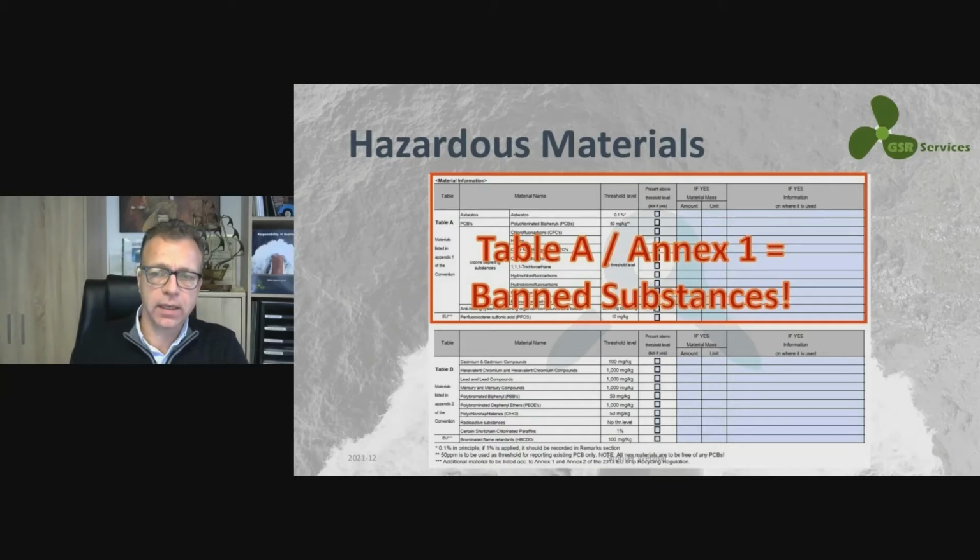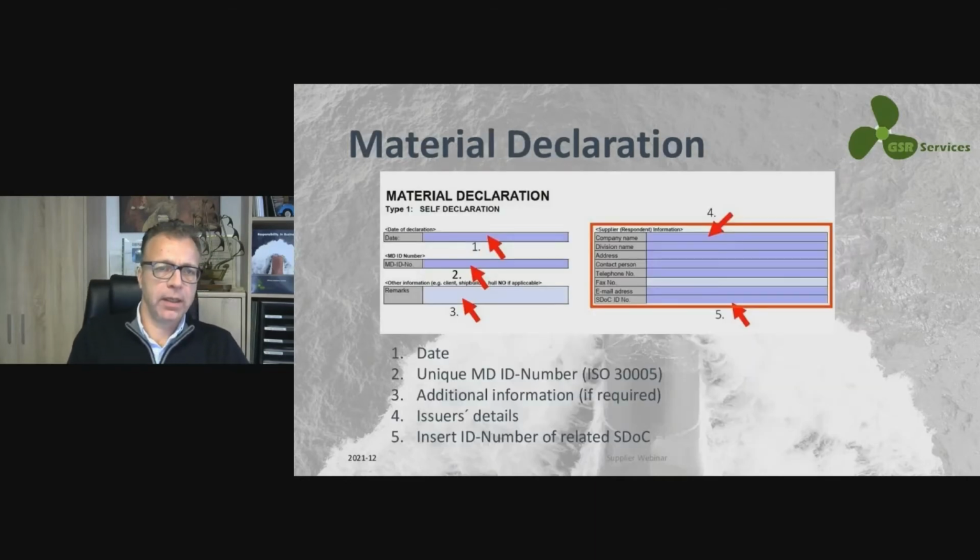Let's have a look at the form step by step. In the upper part, you have to fill in the date. You should fill in a unique MD ID number. Same principle like for the SDOC number. You can add remarks or additional information if you feel the need. It's not always required. So leaving this field blank is absolutely fine.